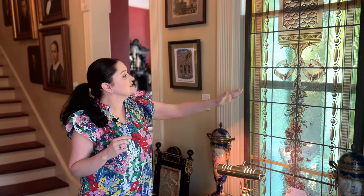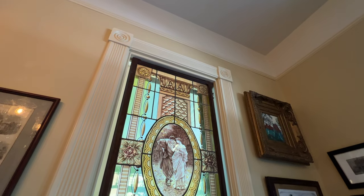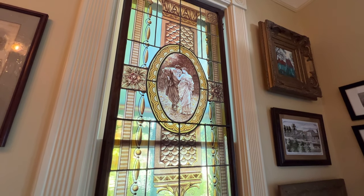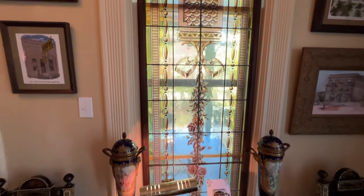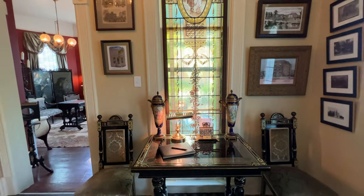But let's take a look at this stained glass window. It is my favorite form of the art. It is a painted stained glass window. So artisans would obviously create your leaded glass panels and then a beautiful design. In this case, we have a scene from Greek mythology, roses, morning glories, my favorite flowers, all painted onto the glass. And then once the glass is fired, that beautiful design is on there forever. Just the perfect touch in this gorgeous entryway.